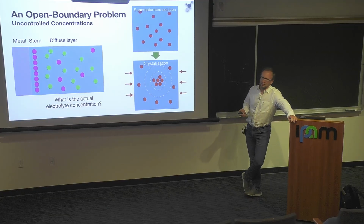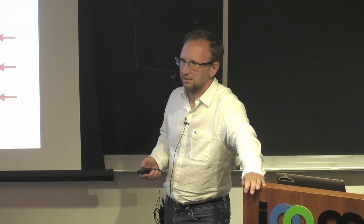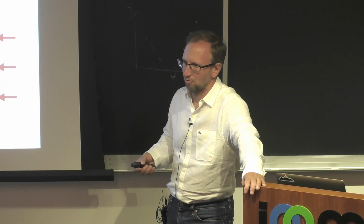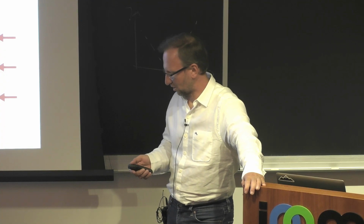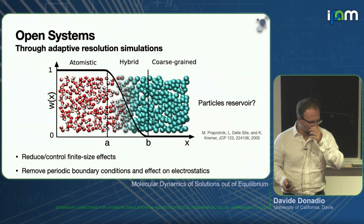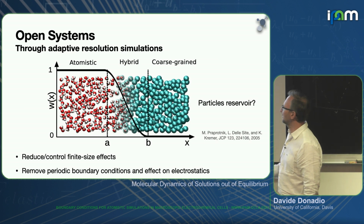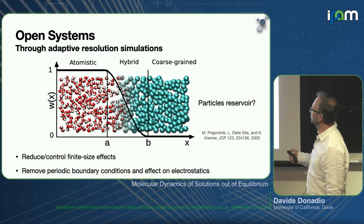If you do that in a condensed phase, so it's a solution, if you try the traditional particle insertion method, that always fails because the acceptance rates are very low, because you always end up overlapping atoms with your solvent. So one thing I worked on, and this is now an embarrassingly long time ago, was to try to simulate open systems through adaptive resolution simulations.